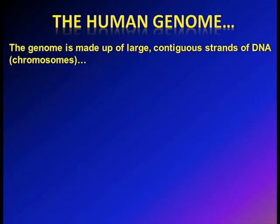The genome is made of large contiguous strands of DNA, chromosomes. We all remember this. Some of us love those classes, some of us hated them. But there's a lot of information in that. And a side note about DNA and genomic sciences and why it moves so quickly is, unlike other biomolecules, if you know how to study DNA, you can do any organism on the planet. Bacteria, plants, we all use the same genomes, the same biomolecules for the same purpose.